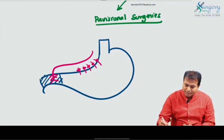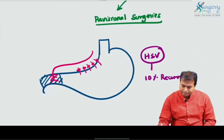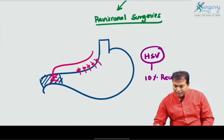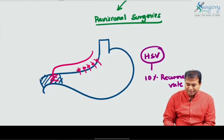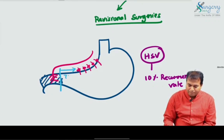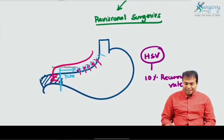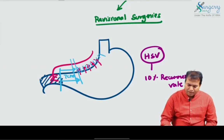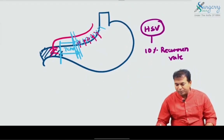But what is the problem with this high selective vagotomy? Why are we not doing this? The only reason is it has a 10% recurrence rate. The recurrence rate of high selective vagotomy is 10%. That is why we are not doing this operation. Where will you start cutting the branches? It is 7 centimeters proximal to the pylorus. Leave the branches there, and after that start cutting the branches entering the stomach. So in high selective vagotomy, the distance from which the nerves are cut is 7 centimeters onwards. In high selective vagotomy, there is no complication like dumping syndrome, no complication like loop syndrome, etc.